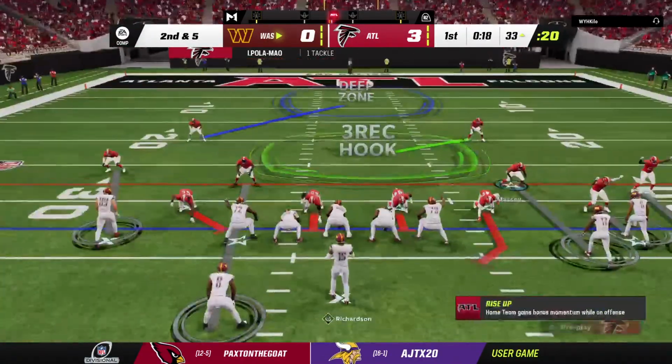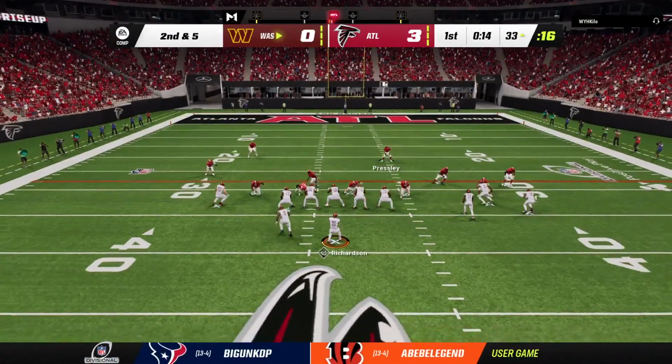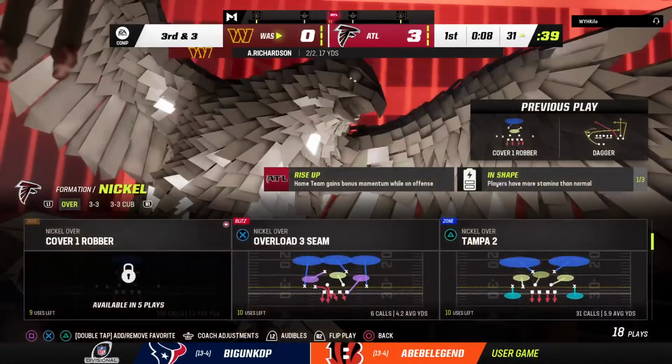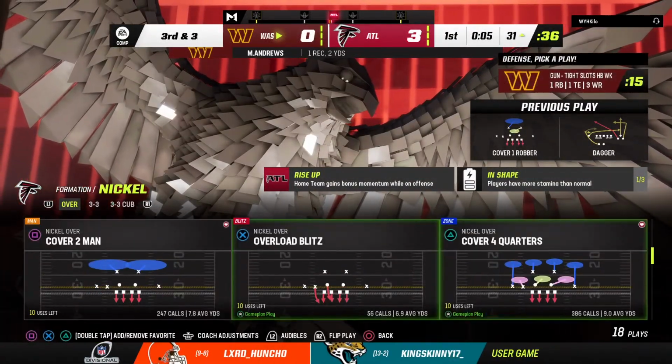Brandon, 5 yards on that run. Let's get back to the huddle. You spend time with your offensive line and give them credit. Hard to move those 300-plus pounders at the line of scrimmage, and they did for a significant chunk of yardage. Only able to gain a couple there, and now it's 3rd and 3.